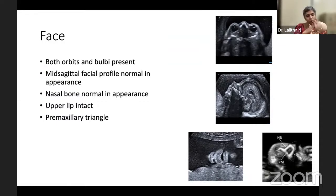And when we look at the coronal view, so you looked at the axial view, you looked at the mid-sagittal plane, and you are cutting across the coronal view. Here you look at the fetal nose and the intactness of the lips. So the intactness of the lips rules out cleft lip here. And going below in a layer posterior to the nose and lips is your premaxillary triangle.